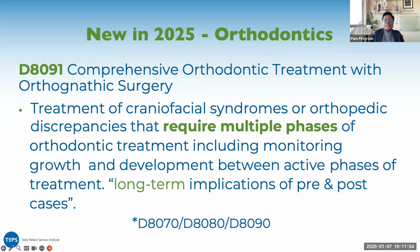The D8070, which you see at the bottom of the screen, and the D8080 and the D8090, those are still active codes. They have not been removed. But the one that's introduced, the 8091, is for orthodontic surgery.